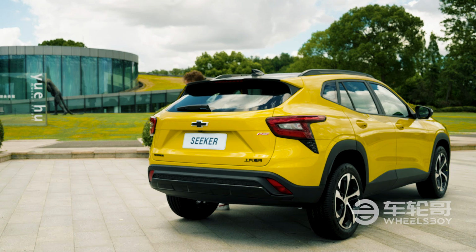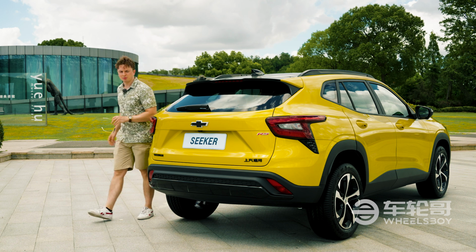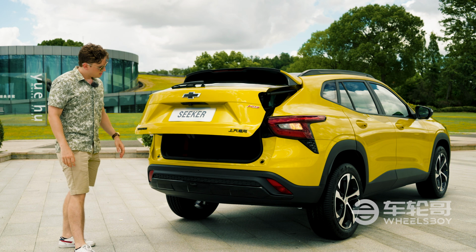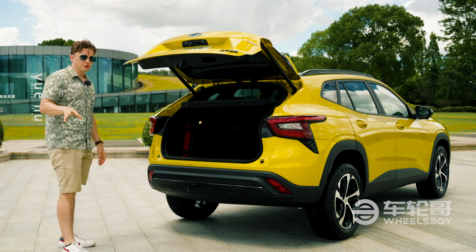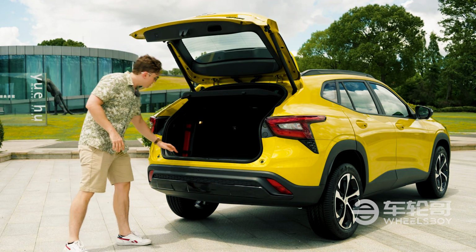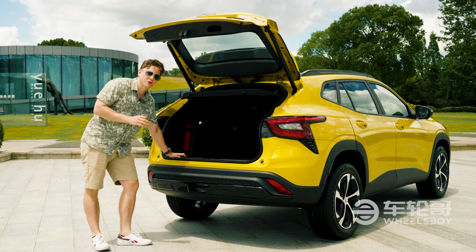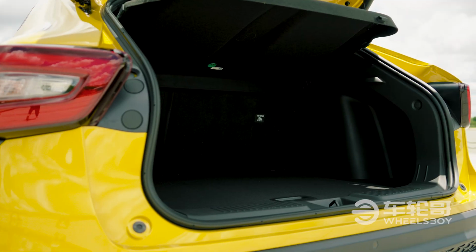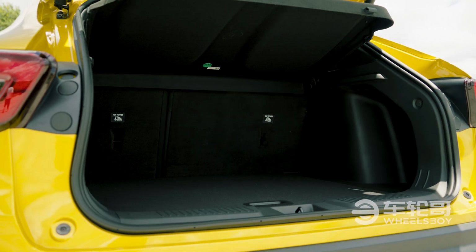Now, by moving those rear seats as far back as they possibly could, that could infringe on cargo space, so let's give that a look. There's no official numbers for the exact space back here, but I can say looking at it that it actually seems quite decent for a car of this size category. I will also say that the load floor seems pretty low, which makes it easier to take things in and out of it.